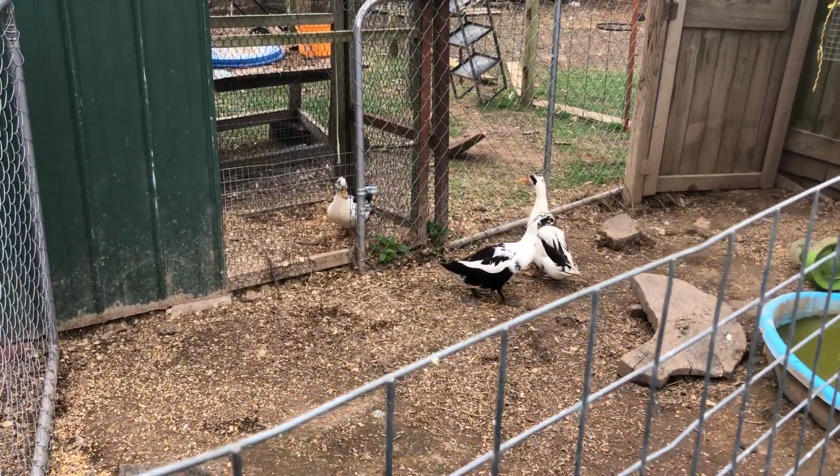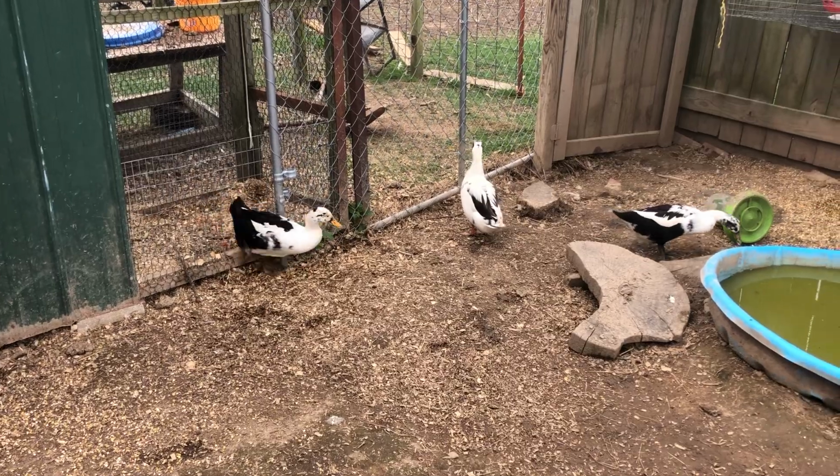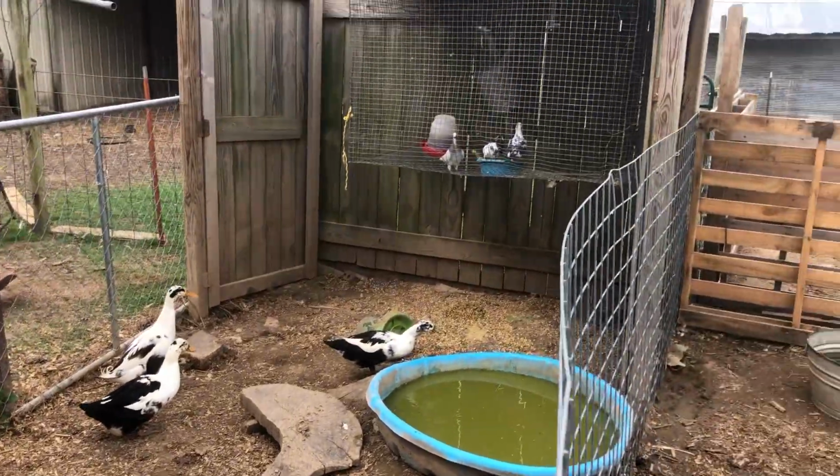I love these ducks. They're a little loud. They quack loud. And the males were really aggressive. We had 3 males if you watch the first videos. But I love the color. And so I'm hoping we can get some babies out. I'd love to have like 5 hens.